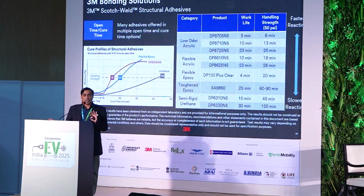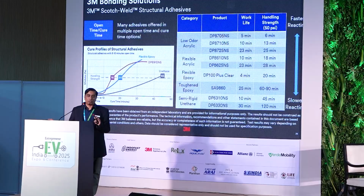This slide summarizes some of the go-to products, because in structural adhesive, again, you've got about 1,000 products. So some of the go-to products which are relevant for automotive market, right? And on the left, you can see a graph where it shows typically in 15 to 20 minutes, it picks up the strength. So that's fast, because the assembly has to be fast.